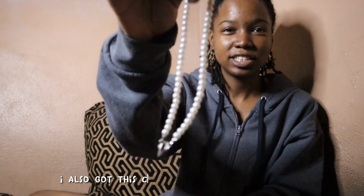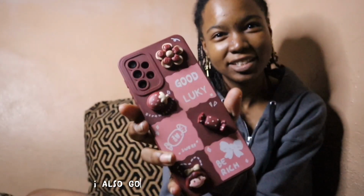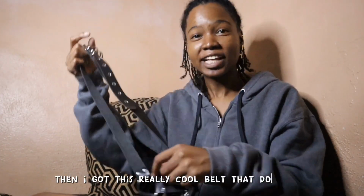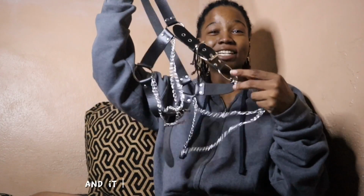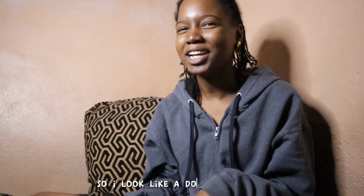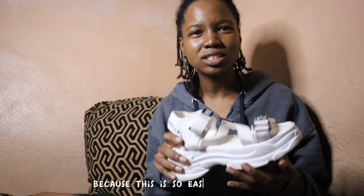I also got this cute heart necklace. I also got my current phone case. Then I got this really cool belt that does not fit me. It was supposed to go over my shoulder, you know? And it has the chains and everything, so I look like a dominatrix. Yeah. Help me! I told you I'm getting skinnier because it's so easy to dirty up.